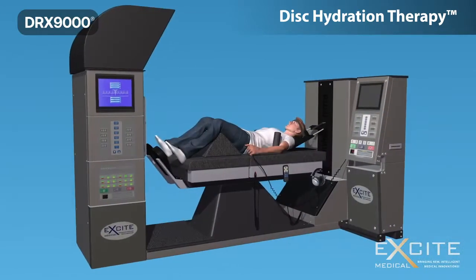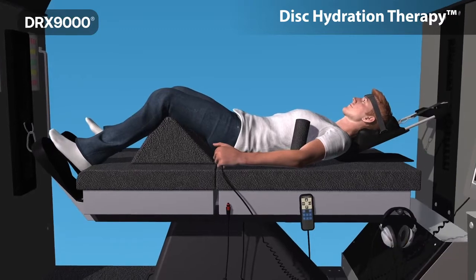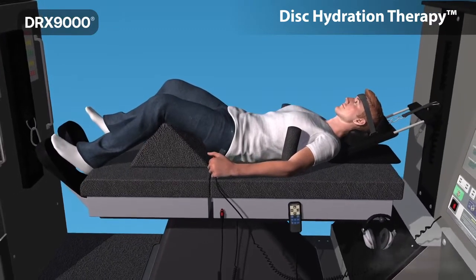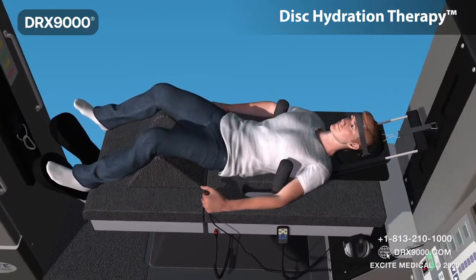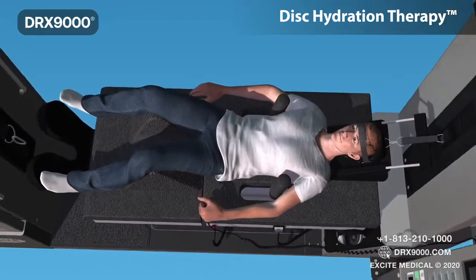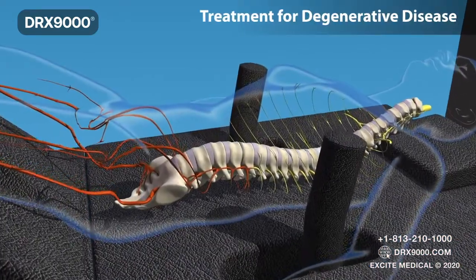Research and findings by medical doctors associated with prestigious medical institutions, such as the Mayo Clinic, Stanford, and Johns Hopkins, reveal that patients who qualified and underwent the DRX9000 treatment had an 88 to 90% success rate.